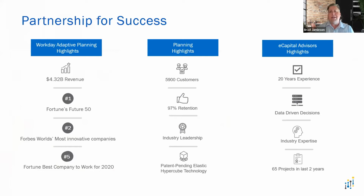On the right side is us. We're eCapital Advisors. We've been a business partner, not just any partner. We are a premier business partner with Workday Adaptive Planning. We've had over 20 years experience in the FP&A space. Started with the Office of Finance on different planning and reporting type tools, and we've grown out from there. I'll talk about that just a little bit in a couple of slides down the road. But just a ton of industry expertise. Retail manufacturing really is our sweet spot.